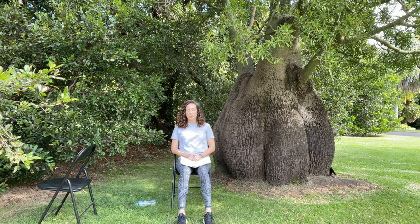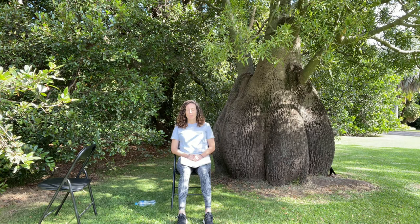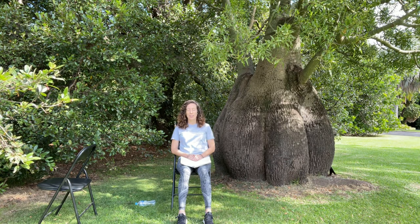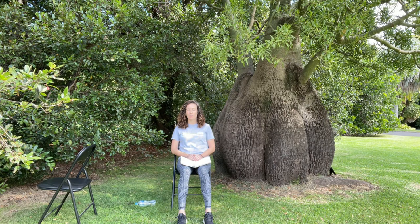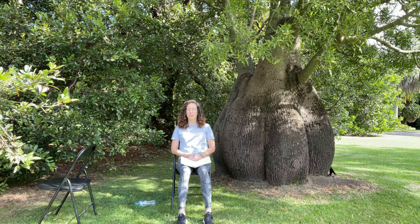And take a moment or two as we begin class to scan over your body. Notice any areas that feel tense or tight. Equally, any areas or parts of your body that feel really energetic and open. Scan from the crown of your head all the way down to the tips of your toes. Notice how you have arrived to class today.